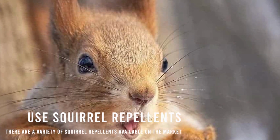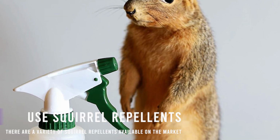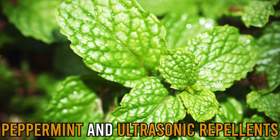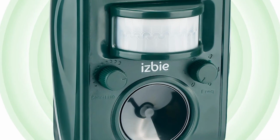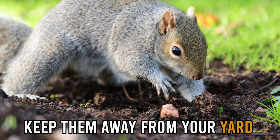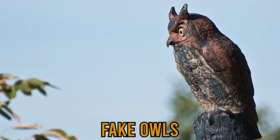Use squirrel repellents. There are a variety of squirrel repellents available on the market. For example, scent-based repellents like peppermint and ultrasonic repellents. These products emit scents or sounds unpleasant to squirrels and may help them keep away from your yard. You can also use visual repellents like fake owls to scare them away.